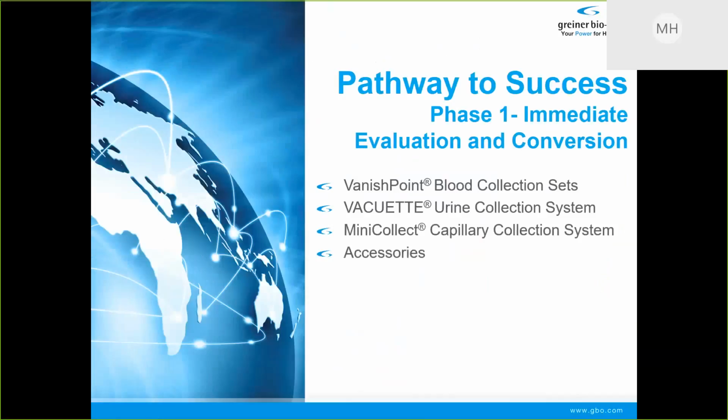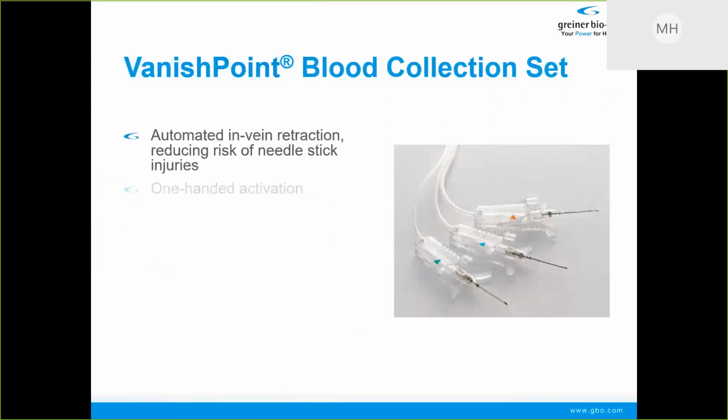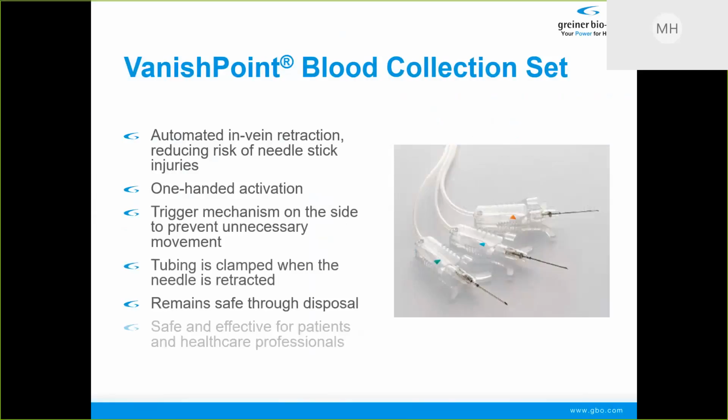So phase 1, these are the products that are readily available right now while we're ramping up production on our other phased products. This includes the Vantage Point blood collection set, our urine products, our Mini Collect, which is our capillary collection system, and some of the other various accessories that Greiner can offer. So the first product would be our Vantage Point blood collection set.